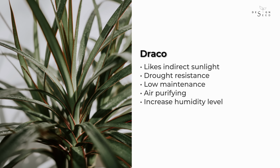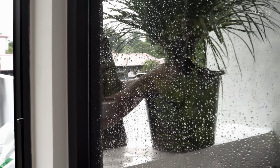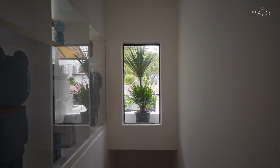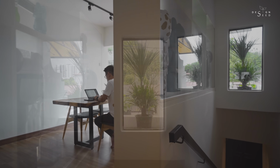This spiky looking plant is known as draco. It is hard and sturdy and it is drought tolerant. Putting them under the shade like in this place is perfect because they like indirect sunlight and they only need very little water.